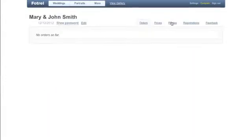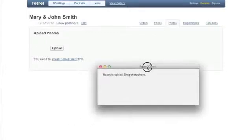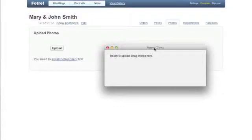All right. Now, the first thing to do is go in and load your photos. Pretty simple. Click on Photos, go to Upload Photos, and your little Fotrel client drop-in box turns up. Now, if you're using this for the first time, which I will go backwards and show you how to set up in a minute, you click on this area here and it installs this little box for you on your computer. It's very simple to set up.